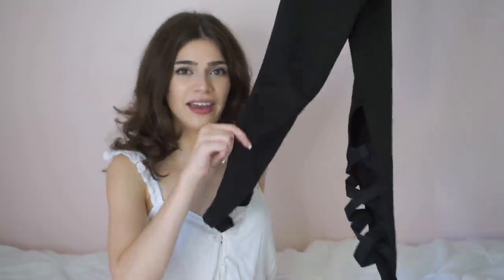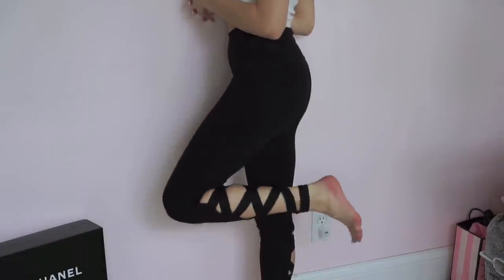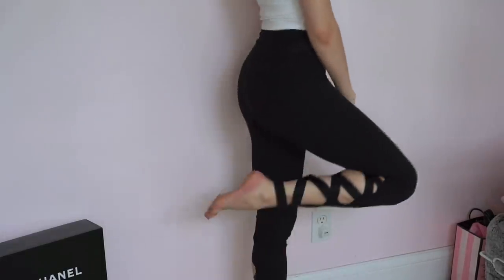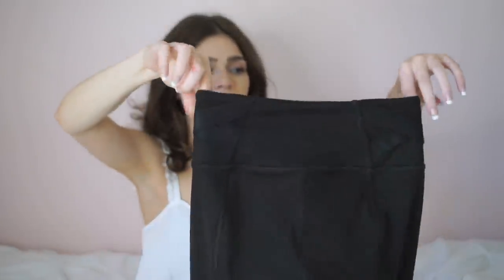And these are from Victoria's Secret. These were on sale for $15 and they're so cute. They almost look like ballet leggings. They just have these little crosses on the very bottom of the pant and also on the sides. It almost looks like there's ribbons, like a crisscross ribbon. I thought it was so beautiful.